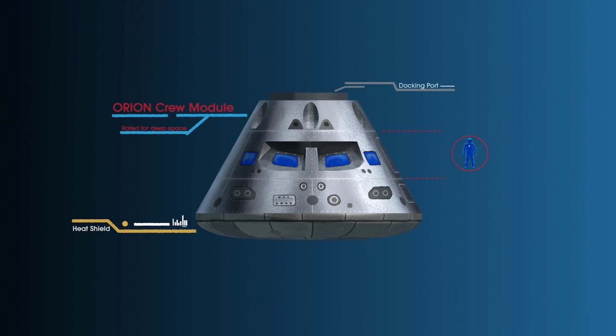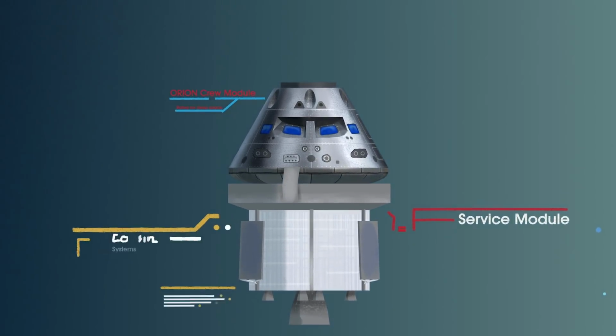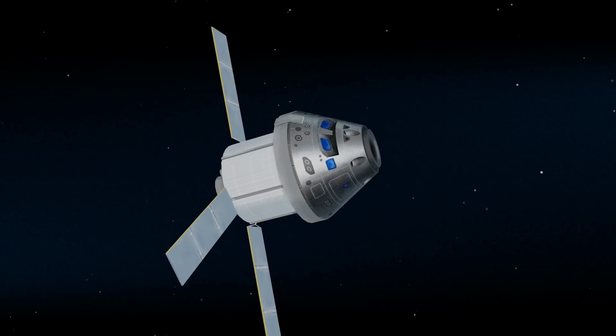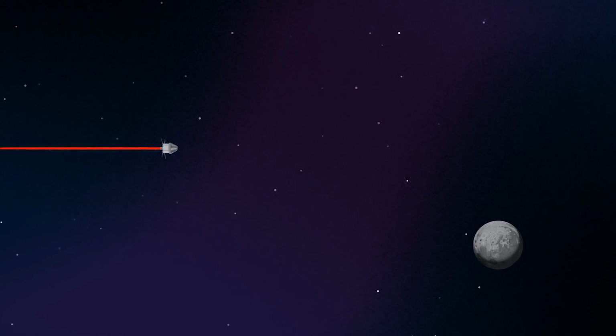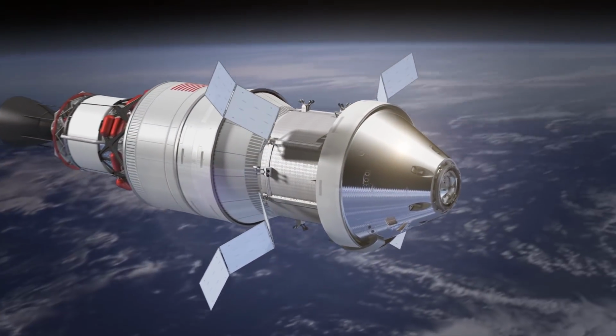But shape and landing style aren't all that Orion and Apollo have in common. Like Apollo's command module, Orion doesn't come down with its own rocket engine. It relies on its European Service Module, or the ESM, to make course adjustments and enter and exit lunar orbit, using a recycled Space Shuttle Orbital Maneuvering System engine. The European Service Module also provides Orion with a breathable atmosphere and its electrical power, just like Apollo's Service Module. But for all they have in common, there are also some very important differences.